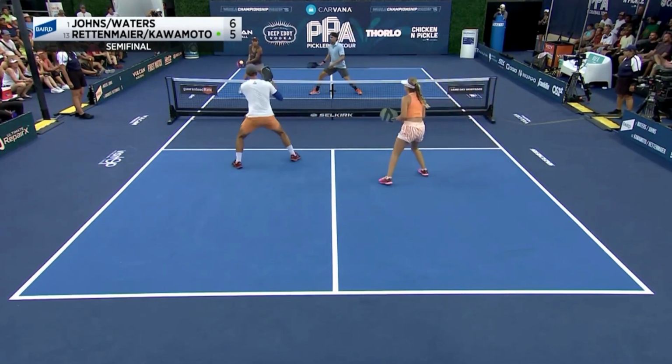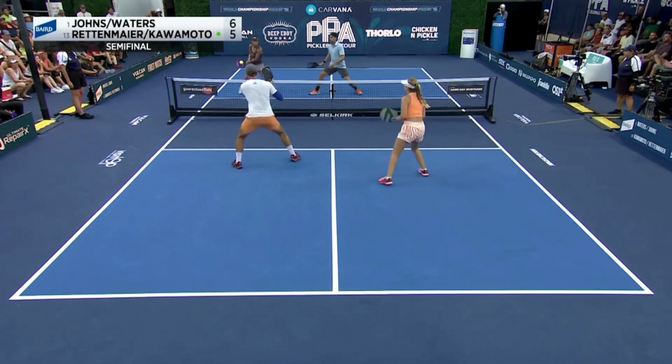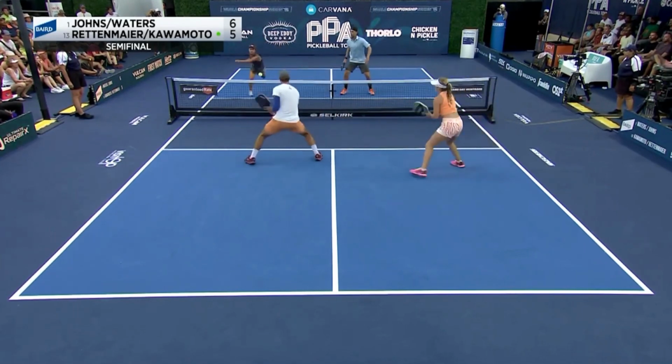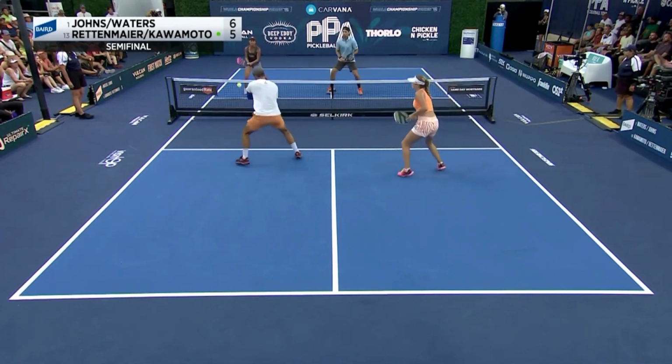So definitely a speed up by Kawamoto, especially with her forehand. And she goes hard at Ben John's backhand. It's a nice spot on that. And there it is. So that's the thing. Sometimes you got to slow these down to really understand what happened.